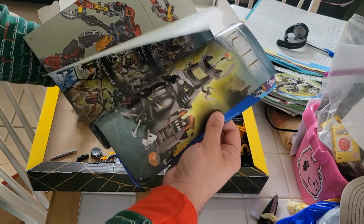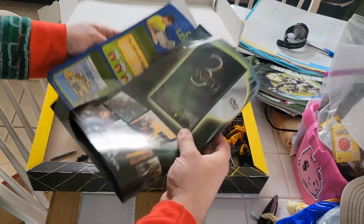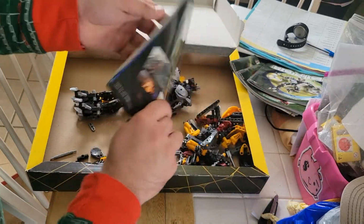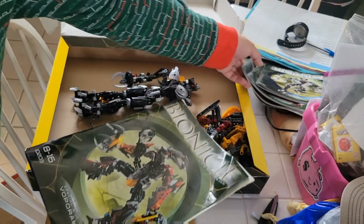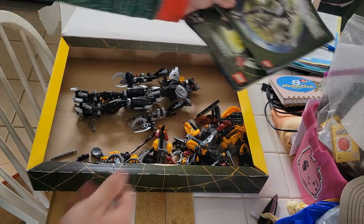So this is a whole instruction booklet just for building this combination model with all three of them together. Unfortunately, the cover is off of it, like it doesn't have the staples going all the way through. I do still have my Bionicle instructions for all these models, and I don't know if they're in any better shape, but that is something I can always work on later.